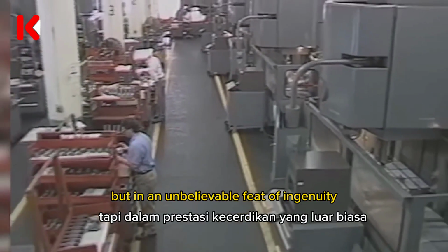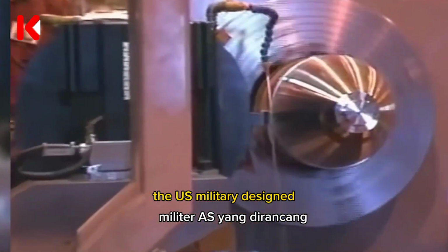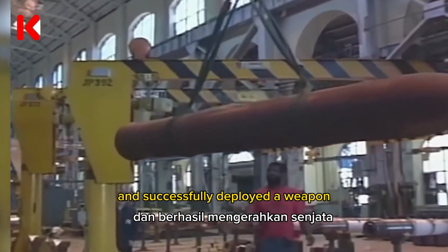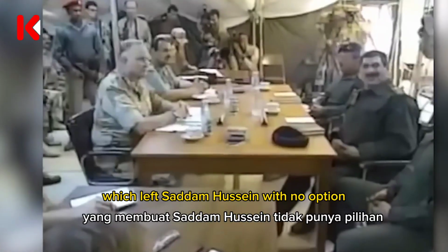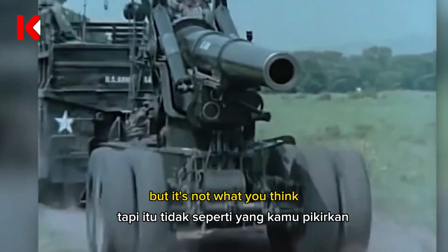But in an unbelievable feat of ingenuity, engineering, and cooperation, the U.S. military designed, manufactured, and successfully deployed a weapon in less than 4 weeks, which left Saddam Hussein with no option but to surrender. And that weapon looked something like this. But it's not what you think.